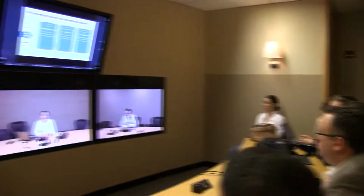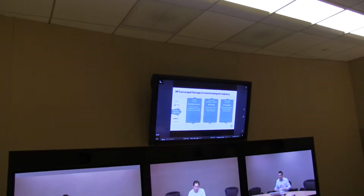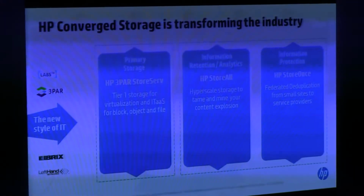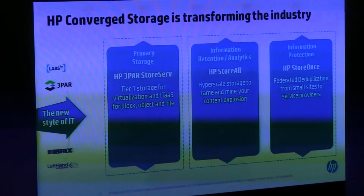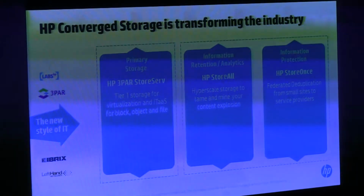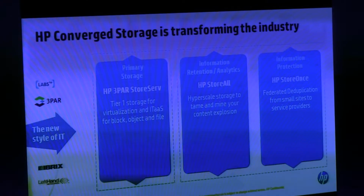So in that vein, we are designing some of our solutions that we've built here to be purpose-built hardware and software solutions. On the primary storage side, tier 1 for virtualization and IT as a service, we provide block, object, and file services for basically primary storage use cases, on-premise as well as cloud providers.